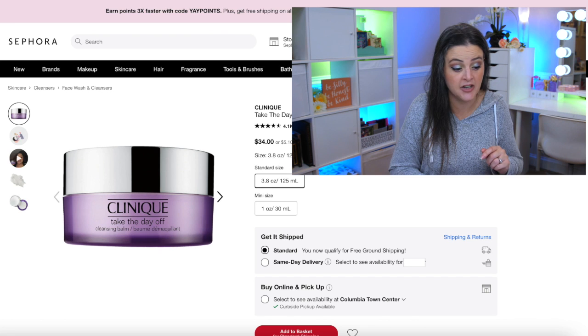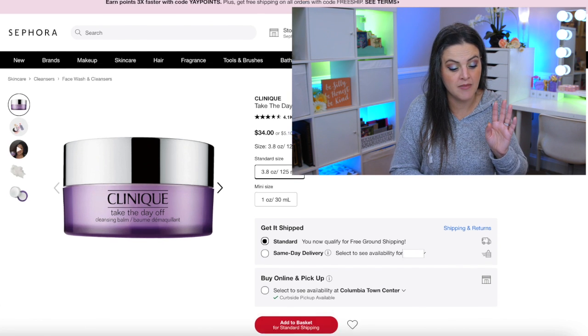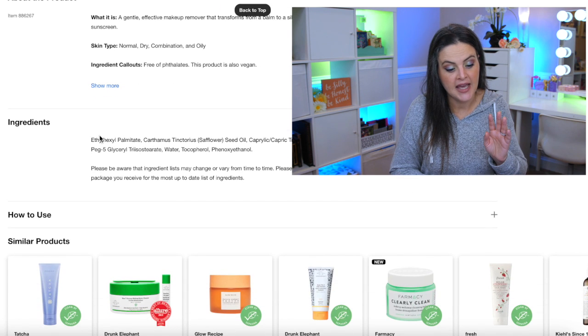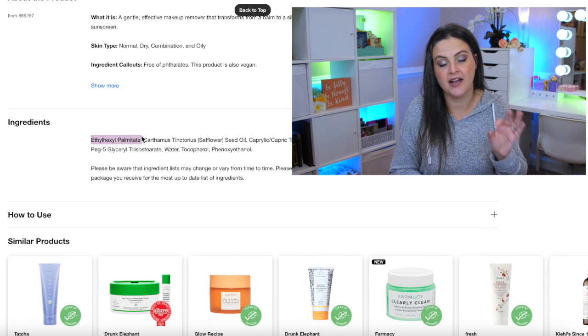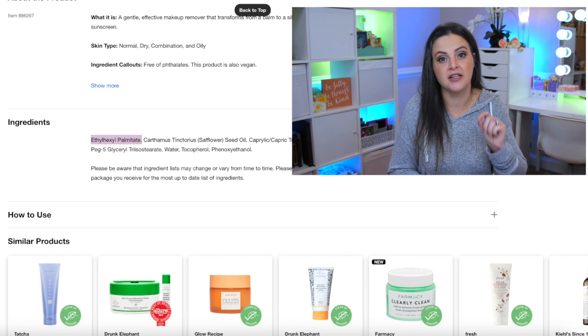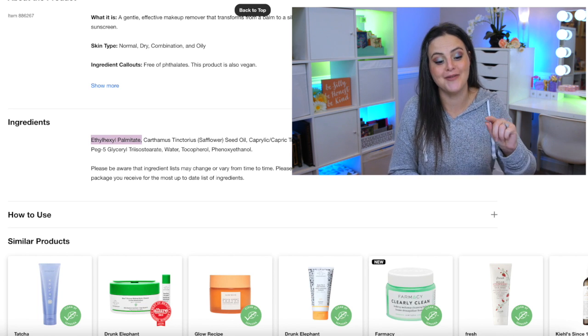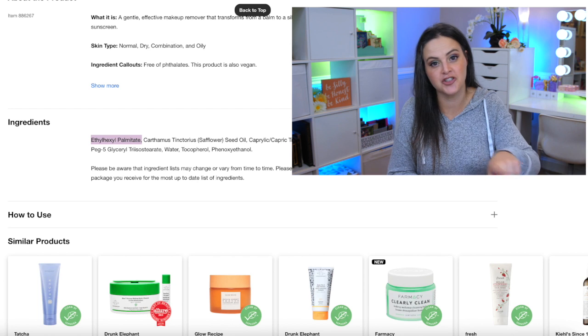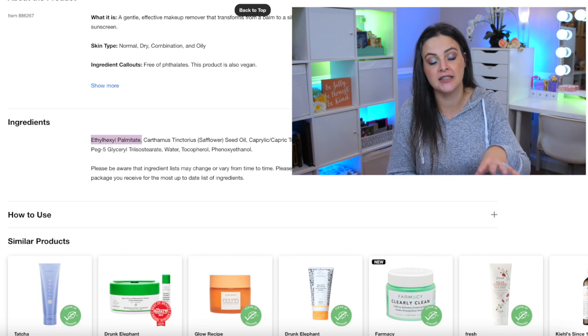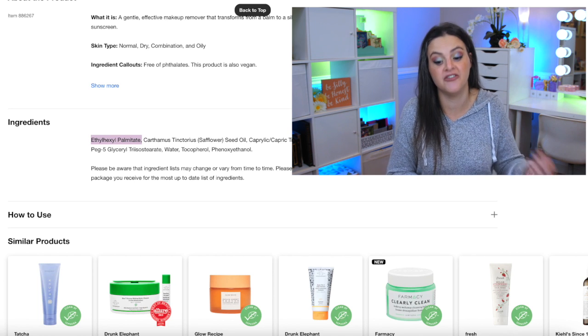And I'm going to tell you a little secret. The best cleansing balms, in my opinion, if you go to the ingredient list, ethylhexyl palmitate. If you see it start off with ethylhexyl palmitate, it's going to most likely be a very, very good cleansing balm. It has always worked for me. Whenever I see that ingredient in the first or second ingredient, it's always effective. But I do feel like Clinique Take the Day Off is the most effective.